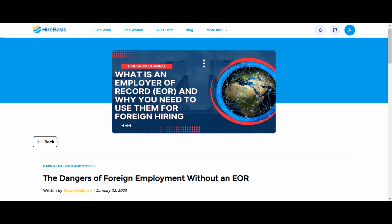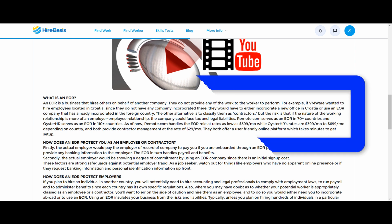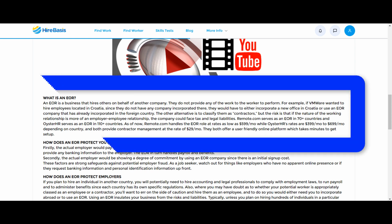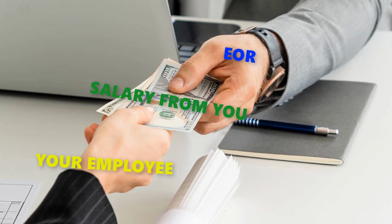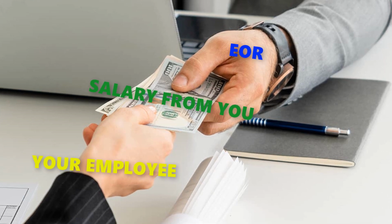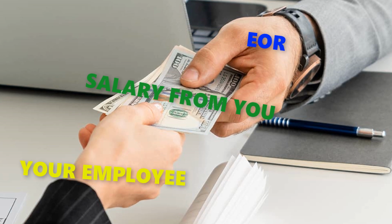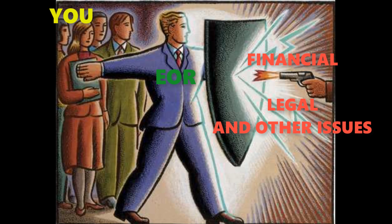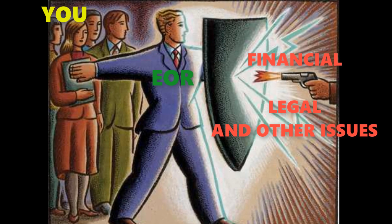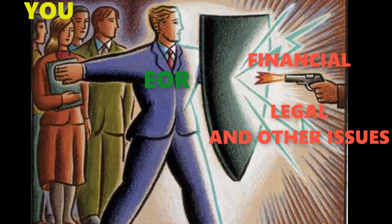So what is an EOR? Employer of record, or EOR, is a service that enables businesses to hire and manage remote workers without having to establish a legal entity in each country where the workers are located. Essentially, an EOR acts as the legal employer of the workers, handling payroll, taxes, benefits, and other employment-related tasks on behalf of the business. Therefore, when you use an EOR to hire employees overseas, you are securing yourself from many dangers, such as financial, legal, and more.